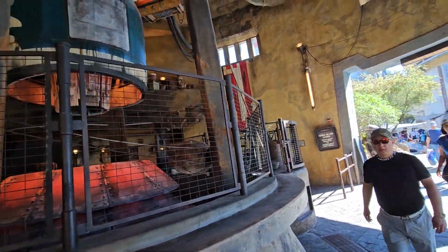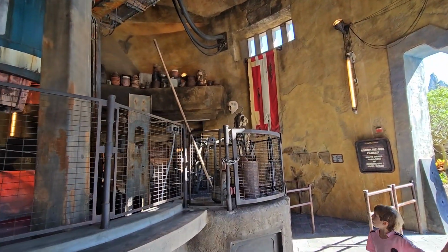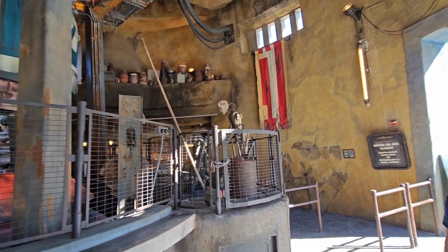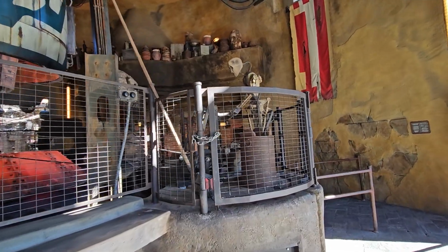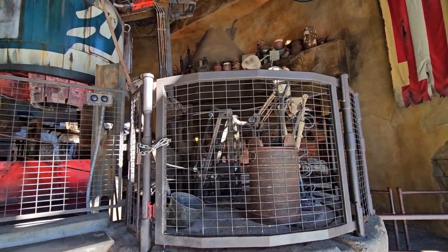Looks like the android's cooking up a storm today. Look at him go. He's just pumping that thing. Wow. Fire up that grill, Android.